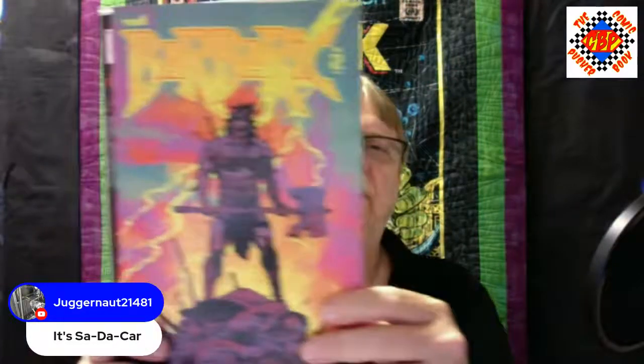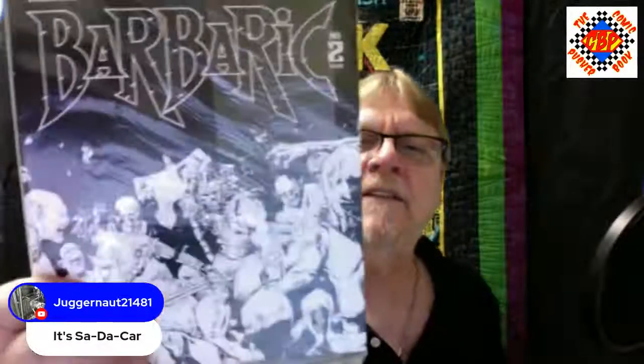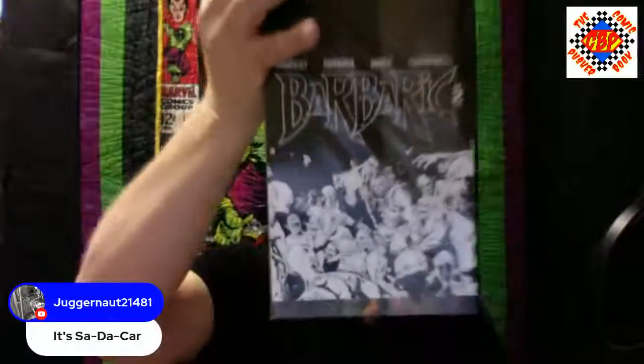Another B comic book is Barbaric, and this is issue number 2 hitting the stands. So issue number 2 has 3 different covers. There's one of them, there's 2 of them, and I can't show you the other one because it's bagged. I don't know what's in there. It's something that they don't want you to know about until you open up the bag.